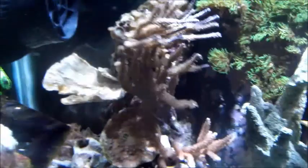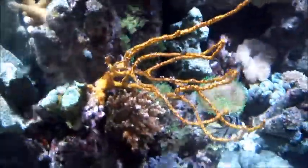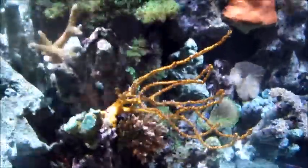And you can see all my gorgonians, they're all polyped out from all that flow, and the same thing with the GSP and some of these other pieces here. And even my orange gorgonian, I don't know if you can pick it up, but you can see all the polyps. Let's take a look at the lights.